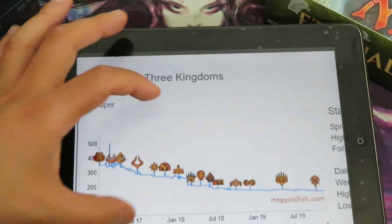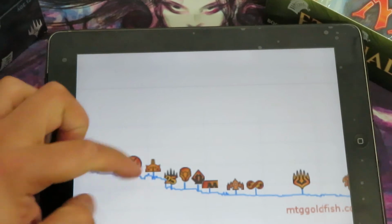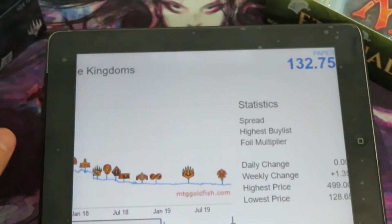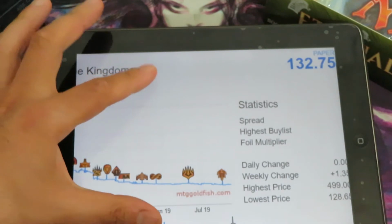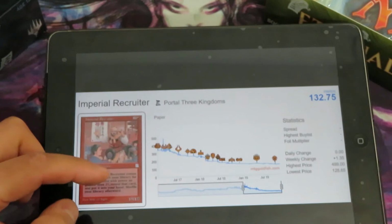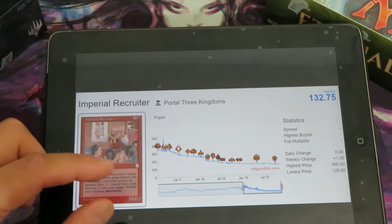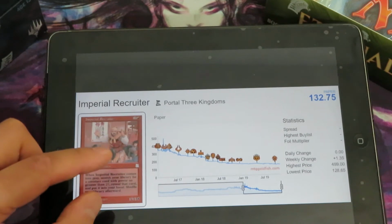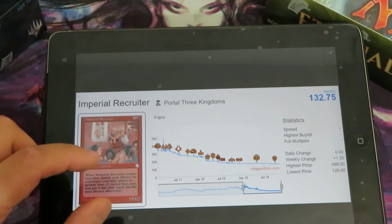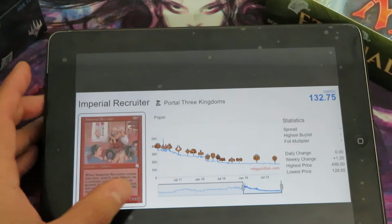As soon as it was reprinted in Masters 25, a big decline in price, and now it's being traded at around $130. You can see that this card is not on the reserve list. This card is from a set that is very old. We're talking about 20 years ago. Even though this card is so old, because it was reprinted in a master set, in a reprint set, we see that the card has declined to $130.